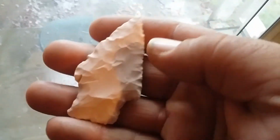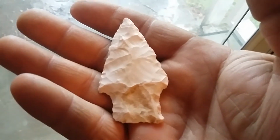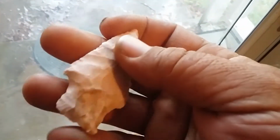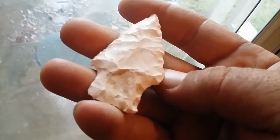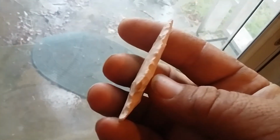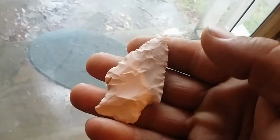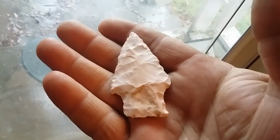It's a little hardened. Found that week before I found that Calf Creek blade in the same spot, probably less than 20 yards away. Pretty sure that's a hardened. I don't know. So let's say it's 8. Let's see here. Number 9.